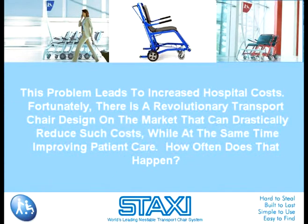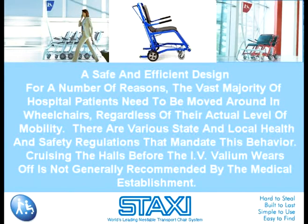This problem leads to increased hospital costs. Fortunately, there is a revolutionary transport chair design on the market that can drastically reduce such costs while at the same time improving patient care. How often does that happen? A safe and efficient design.